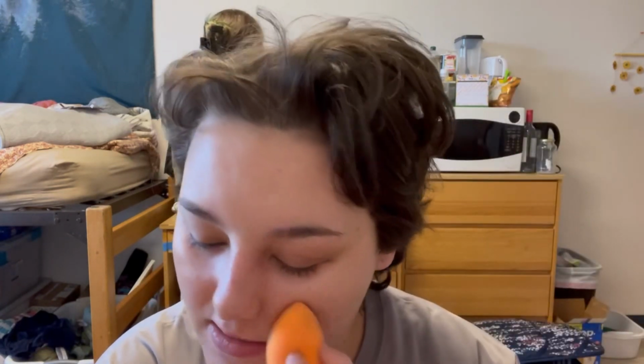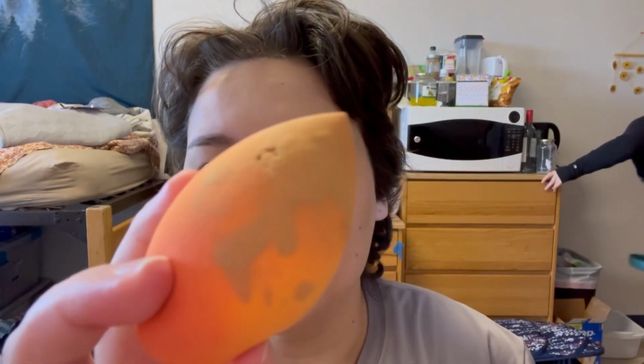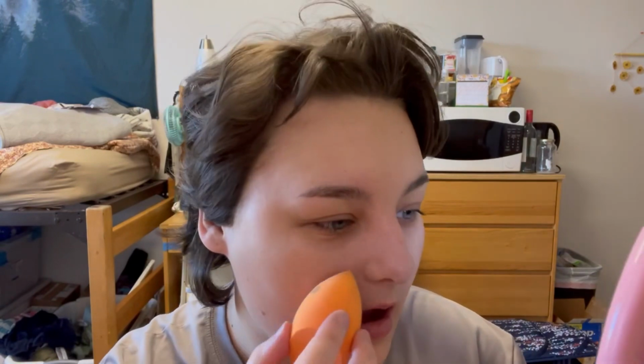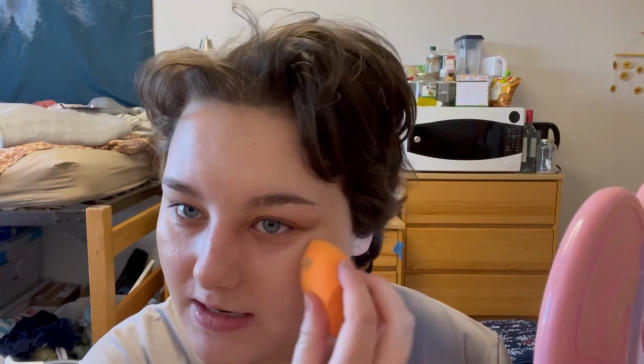Yeah, I'm not the biggest fan of this. I don't know. I mean, the shade matches there. It matches my skin, which I am appreciative of, that it got my skin color right, but I'm not a big fan of the consistency. It stained my sponge like crazy. I'm not a fan of this. I'm really not.